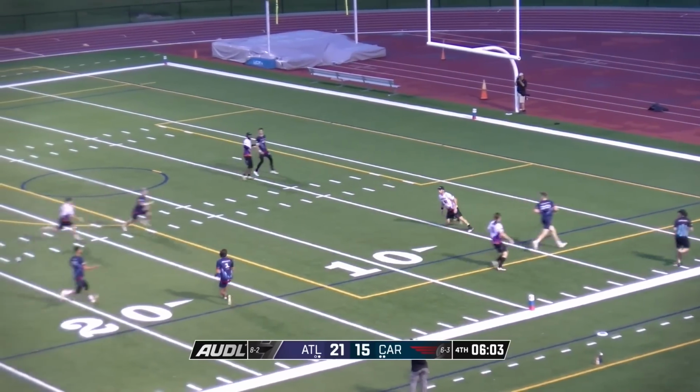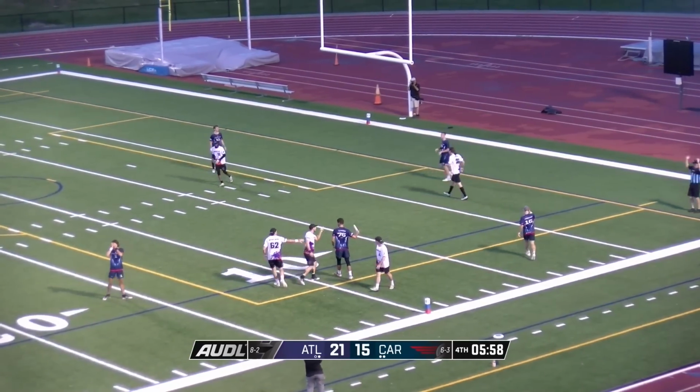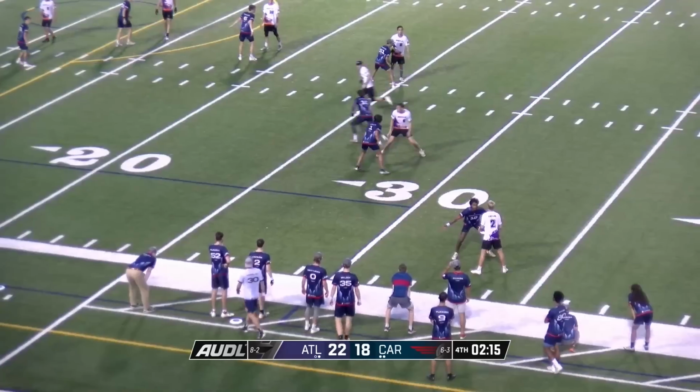Dumps it off to Brooks. On the doorstep here. Oh, my goodness. They almost made a mess of that. 15 to go.